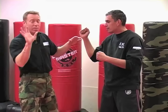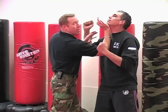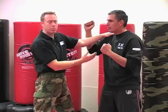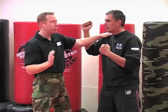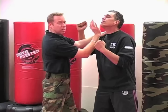Now here's why it's so powerful. It has the same benefits of coming in the center line. With the palm heel, you have the same motion, but you're striking with the palm of your hand, the heel right here, which is located just above your wrist. So as I come up, instead of punching, I'm going to strike right up his center line with my palm heel. Now what this does is, again, go underneath his vision, take advantage of the center line, and it's very, very powerful because I'm putting my body up into basically a push, a shove.